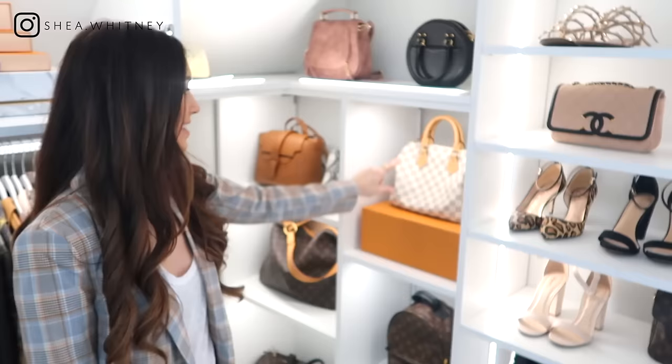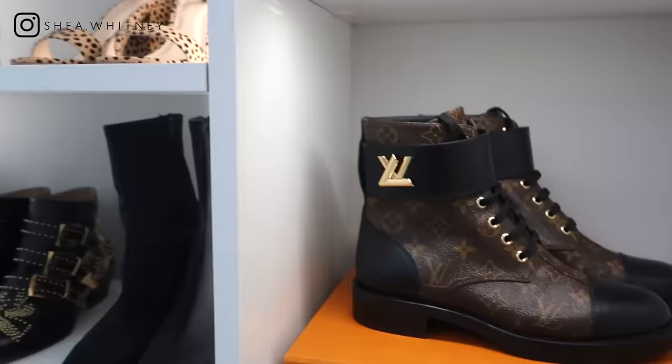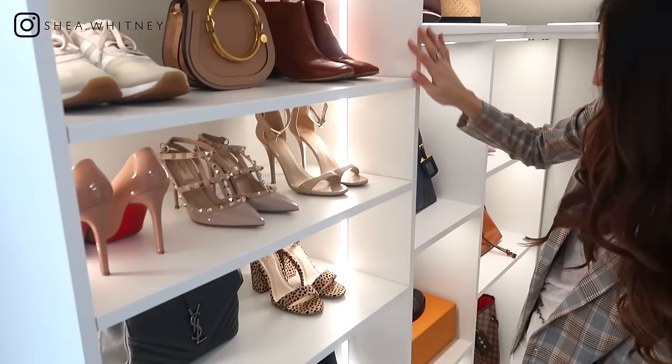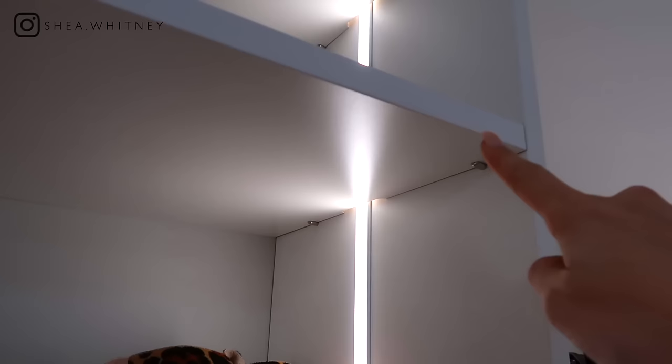I did put my taller bags in these sections, taller boots at the bottom. I did kind of color coordinate some of the shoe sections, and I decided to just disperse the bags throughout. Oh, and you also might notice there are no tiny little holes running up and down the sides of every shelf. And guys, I did this totally on purpose. These shelves are not adjustable, which I am 100% fine with. I have plenty of space that I can work with.